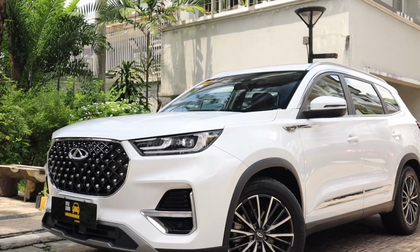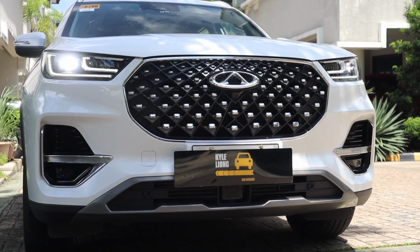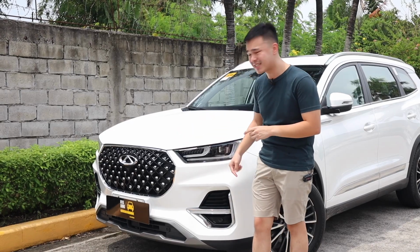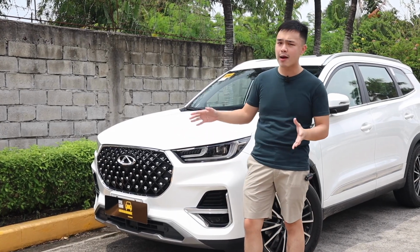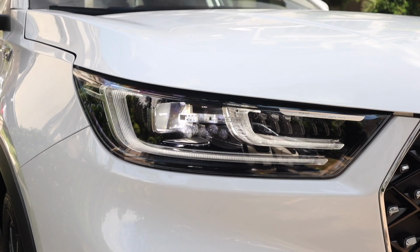And then you go into the exterior, it is rather understated, but they more than made up for it with this massive grille up front with those crystal-like effects. You also get so many sensors right here and also cameras for your 360-degree view camera. LED headlights with DRLs as well up front.